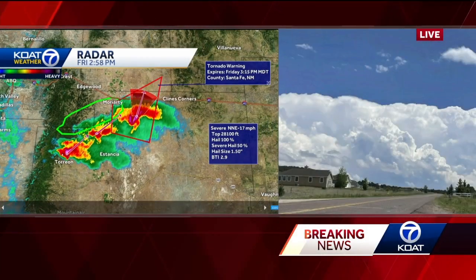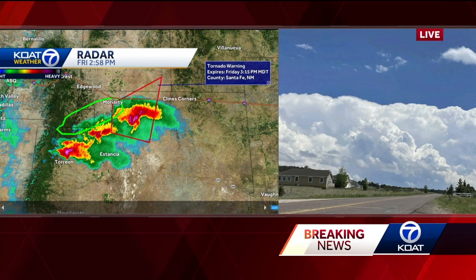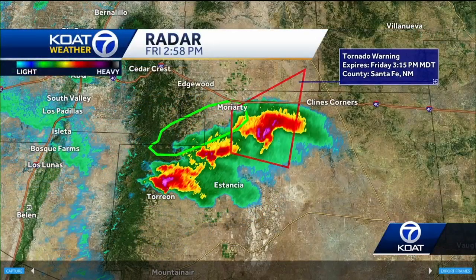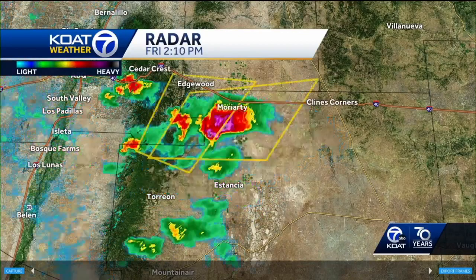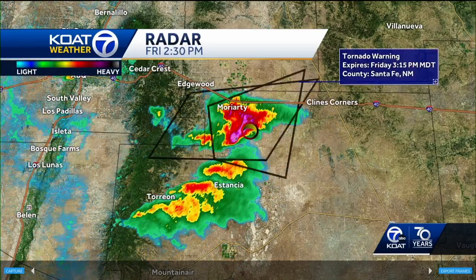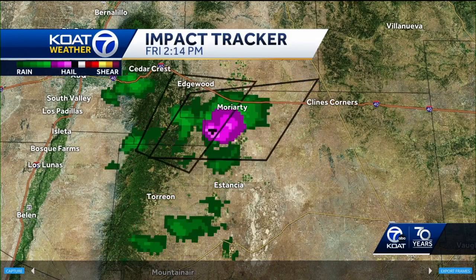So, wow, look at this. Look at these other storms. 1-inch hail projected there, 1-inch hail projected there, 1.5-inch hail. Tornado warning until 3:15, and we'll go back over the past 45 minutes. Look at that. There's an ebb and flow to that whole thing. It's like, here's a disturbance coming up on Torreon, another one working toward Moriarty, and now you've got the eastward component. I think one good thing to look at is the history of the hail with this, and we'll stop it, and it'll give you a good reflection of how these storms are pulsing.